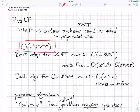So that function is bigger than any polynomial because log n grows beyond any constant for large enough n, but it's smaller than any exponential function because it's 2 to the log n times log n, which is considerably less than any constant to the n. Right. So this is what is known as a super polynomial sub-exponential function.